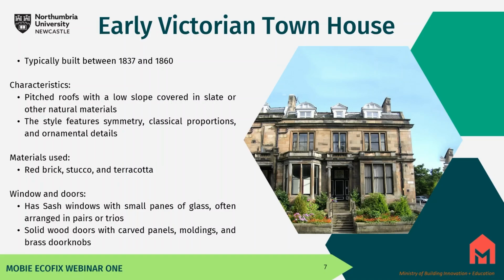Early Victorian townhouses were built in the mid 19th century during the reign of Queen Victoria, from 1837 to 1861. They were built during the time of the Industrial Revolution, which made cast iron more widely available and affordable, allowing for the use of decorative cast iron elements in the design. The houses were also built during a time of increasing wealth and prosperity, and many were constructed to impress and display the status of their owners.